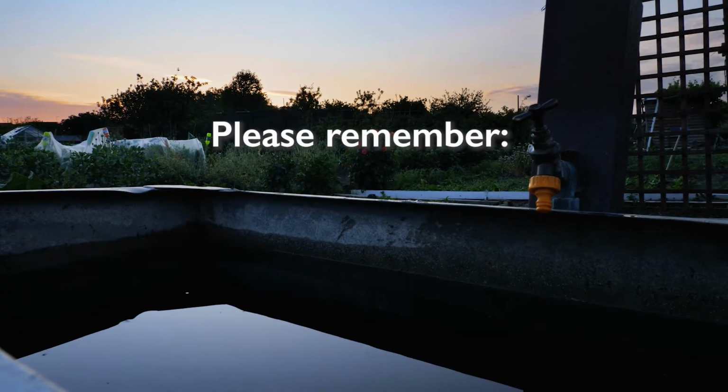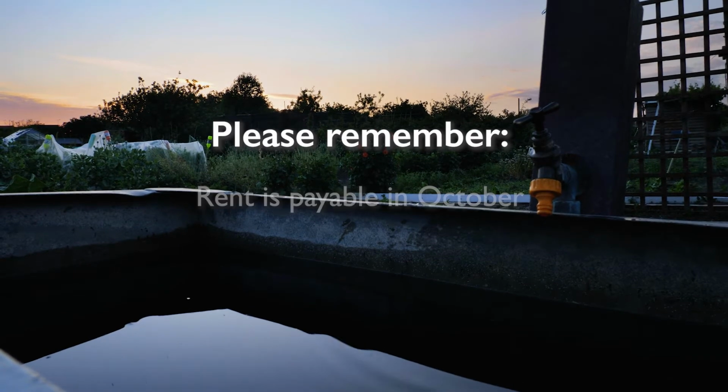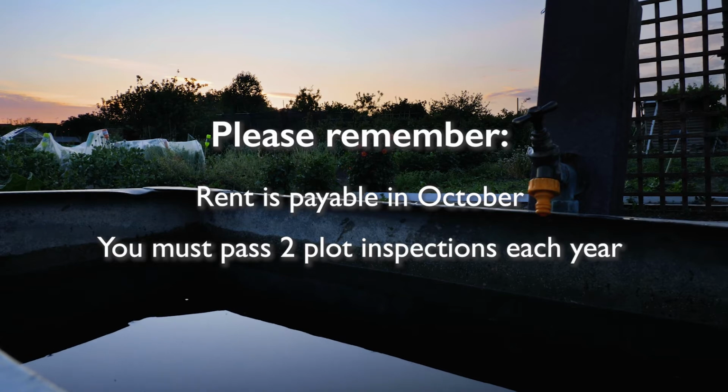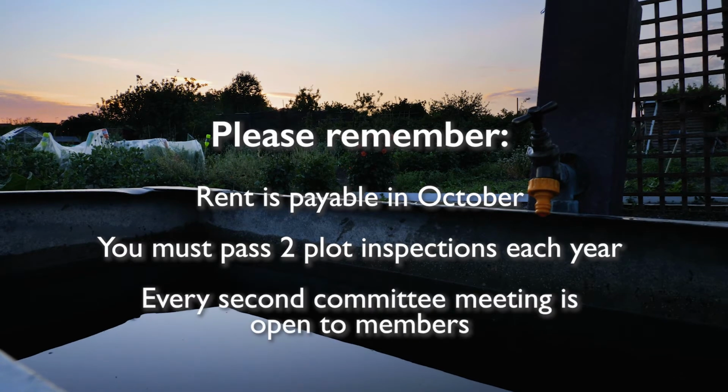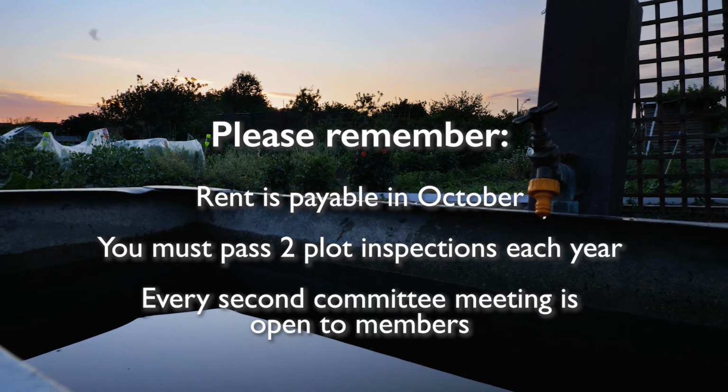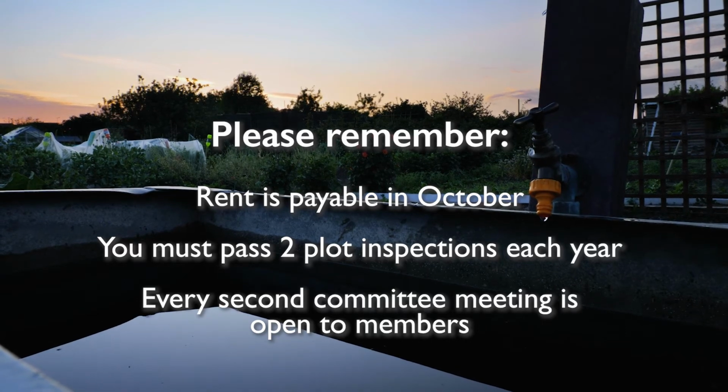Key things to remember from the information you've already been sent is annual rent in October. You must pass two plot inspections a year, and alternate committee meetings are open to members. We'd love to have your feedback and input. And we're always looking for volunteers to help dig overgrown plots, mind the shop, and help out on our open day in September.